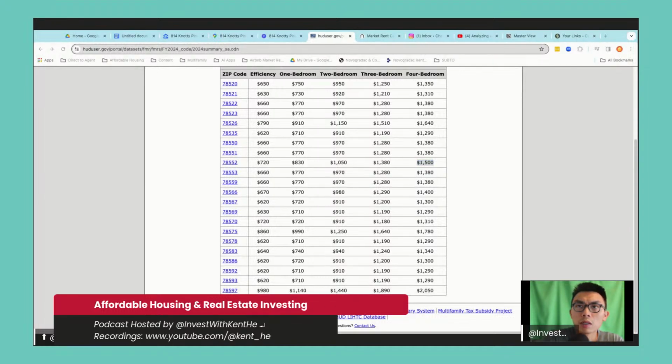$1,500. Let me start my Excel file on the other page. And I'm going to be noting these two numbers right here that tell me the rent by zip code by bedroom count, 1,500. All right, and this is for zip code 78552. Same thing for 78552. All right. Next thing I want to do is get the market rent.